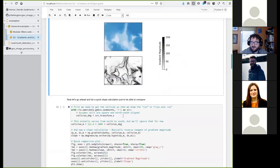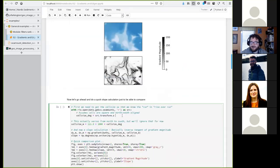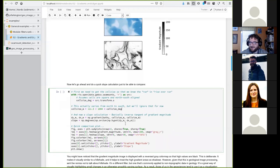To do that, we actually need to know something about the cell size. We're not going to worry about the fact that this is varying north to south like we did before when we were trying to calculate area. It'll be a little off. That's okay. So we're going to grab our cell size. We're going to ignore the fact that this is in lat long and actually changes with location. But let's just do a very simple slope calculation.